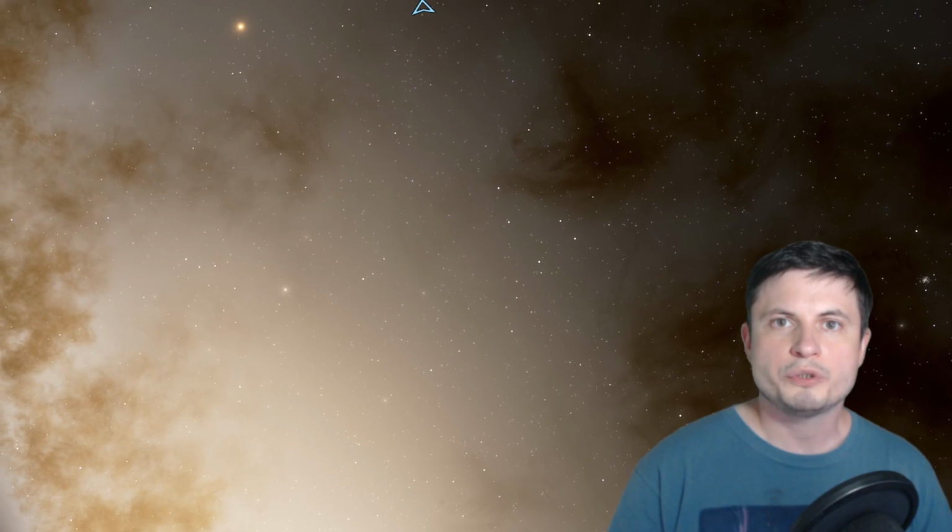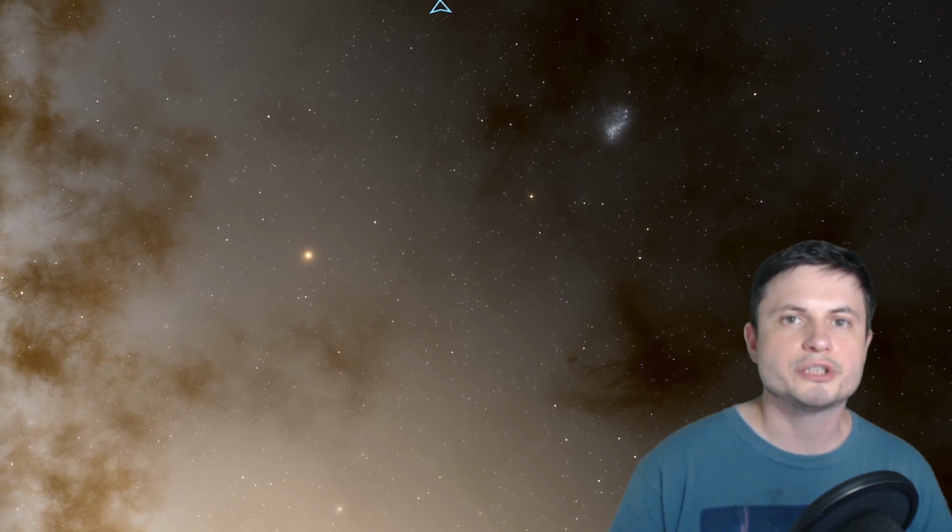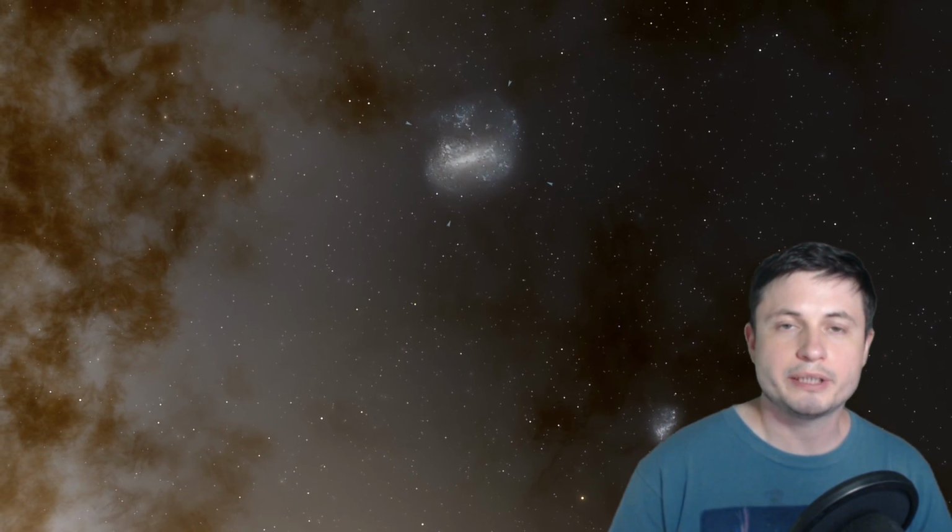But the most recent so-called naked eye supernova, or supernova you can see without any support from a telescope, was an event in the nearby Large Magellanic Cloud, and today we refer to it as SN 1987A, because it was first observed in 1987 and this is exactly when it started.